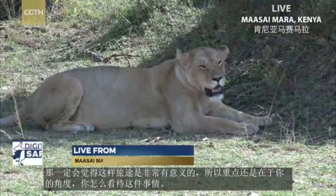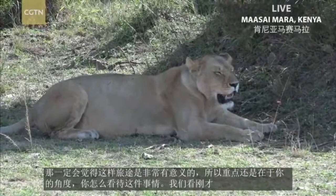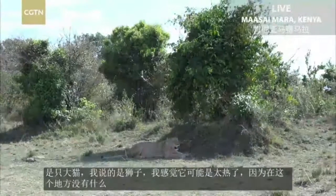Well, there's lots of joy to keep watching that wild cat. Well, my big cat here moved from where she was earlier, and she has taken a totally different position. From where the kill, I think, is, she has walked about 100 meters. And I got a feeling it was getting too hot for her, and the elephant grass she was under was not giving her enough shade.